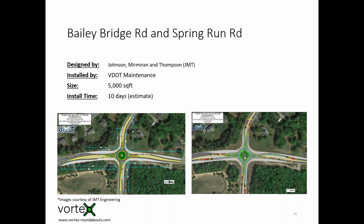And then basically, they've started this one, another 5,000 square foot one. We're estimating it should be about 10 days for them to get this done. They're about halfway done with it right now, and they should be done probably by the end of this week. So a little progress there.